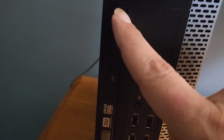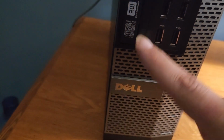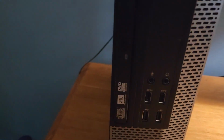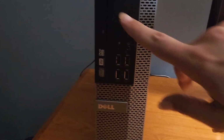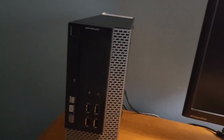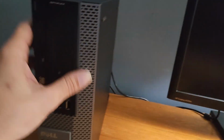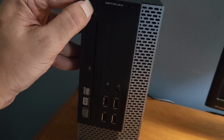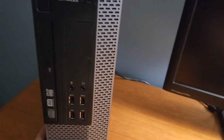Okay, and the disc tray is pushed in on this side, and it's sticking out on this side. They really damaged this stuff, didn't they? Granted, it was used and refurbished, but they should have fixed everything. And I can't even find the power button. That Optiplex. Where the hell is the power button? Are you kidding me?